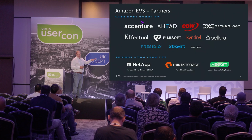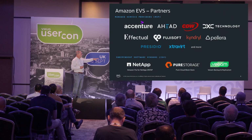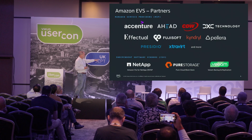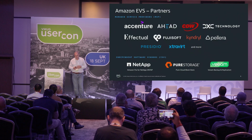NetApp. Anybody in the room using on-prem NetApp for their storage? Brilliant, fantastic. So if you may or may not be aware, you can run NetApp solutions on AWS. So effectively you're running something called Amazon FSx. We have a suite of storage solutions.